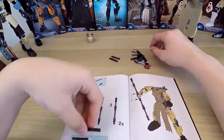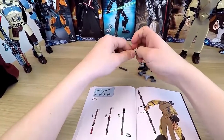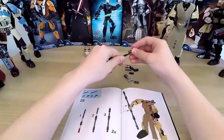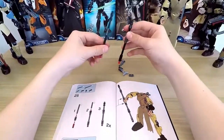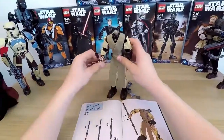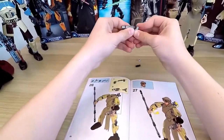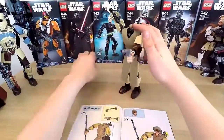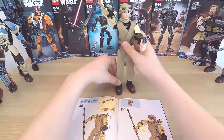Here are some other additions that we have left. It's Rey's multi-purpose staff and the chrome blaster. Let's build them. Hey, everything is ready, and we put on the head. Now that's cool. Now Rey is armed and really dangerous.